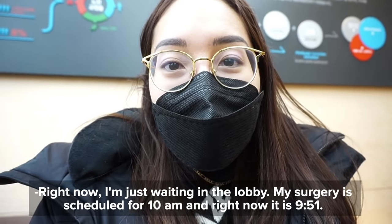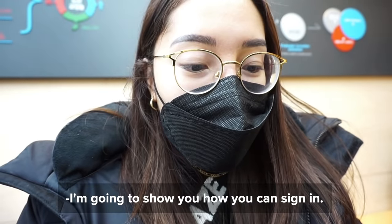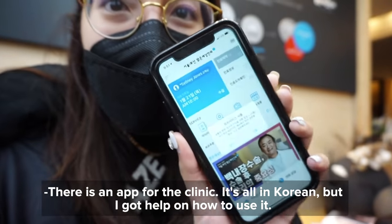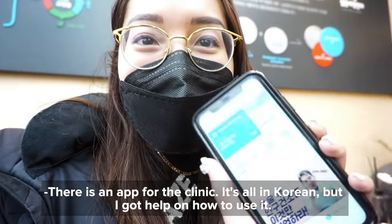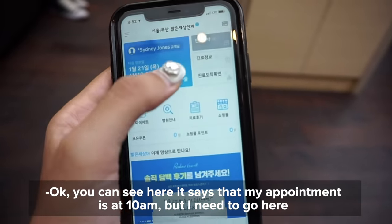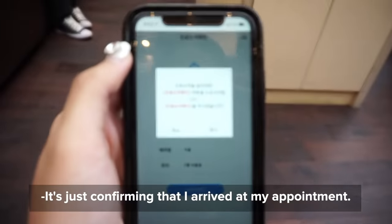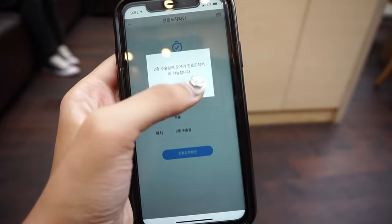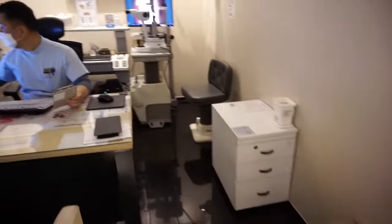My surgery is scheduled for 10 a.m. and right now it is 9:51. So I'm going to show you guys how you can sign in. There is an app for the clinic. It's all in Korean, but I got help on how to use it. So I'm gonna sign in. Okay, so you can see here, it says my appointment is at 10 a.m., but I need to go here. And it's just confirming that I arrived at my appointment. So I have to go to the second floor for surgery at 10 a.m.